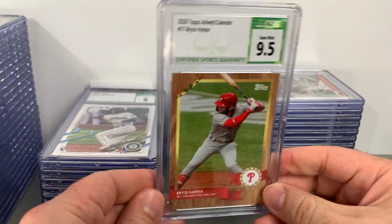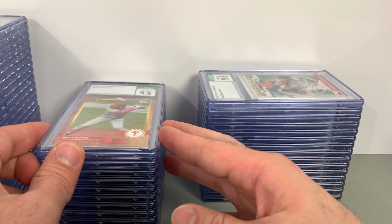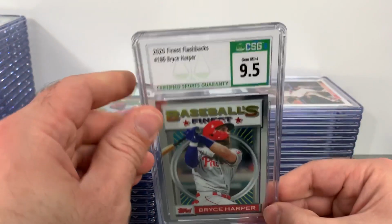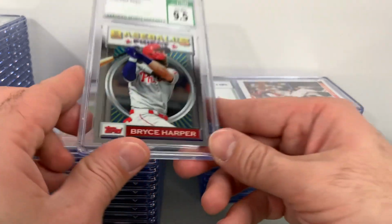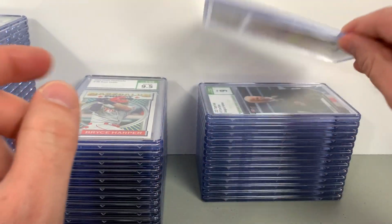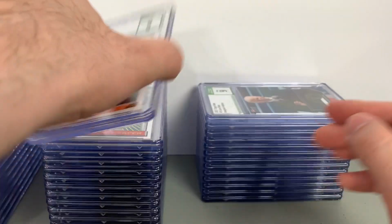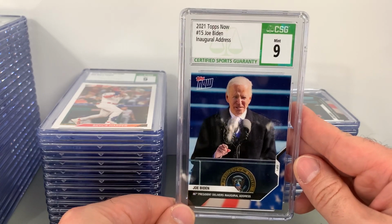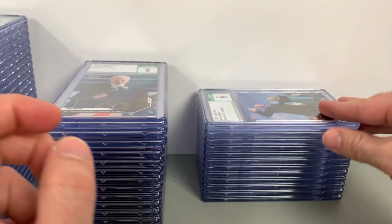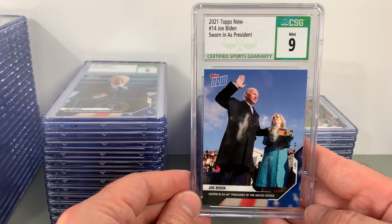Some Harpers for the collection. 2020 Topps Advent Calendar, Bryce Harper, 9.5 gem mint. Big fan of this card, the 2020 Finest Flashbacks Harper, 9.5 gem mint. Sweet card. 2020 Bowman Heritage, mint 9. 2021 Topps Now Joe Biden Inaugural Address, mint 9. '21 Topps Now Joe Biden sworn in as president, mint 9.